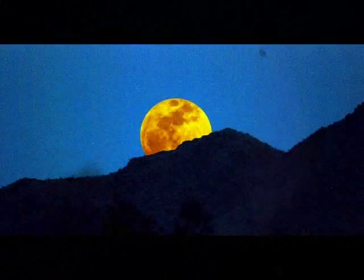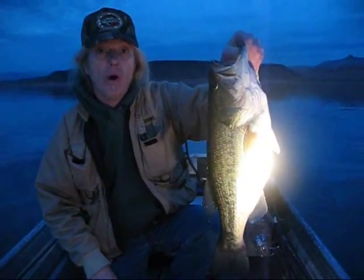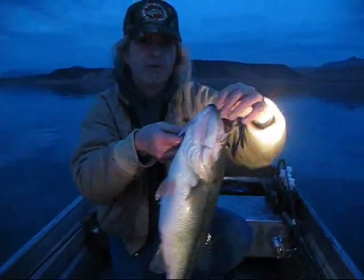Wow. All right, it's 5.3 pounds, almost 5.5 pounds. We're out in 36 feet of water. It's November 11th, getting toward the middle of November. Water temperature's down, almost to 50. These fish are still chomping. We've only been out here 15 minutes. We've got a 3.5 and one almost 5.5.